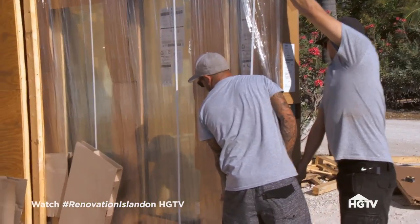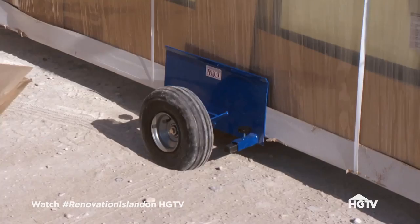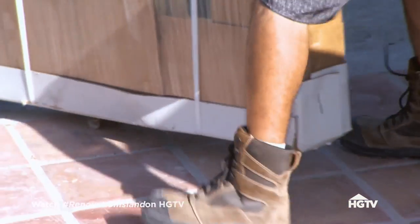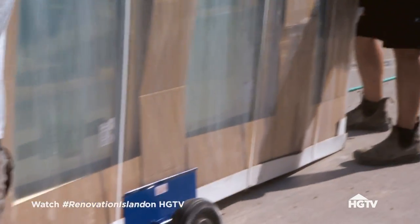One, two, three. Good. Sure that dolly's gonna handle it? Look at the tires, man. Well, it might need some air, but it's working for now. It's all we got. Each of these double doors with the side lights, they're hurricane rated, hurricane glass. They're extremely heavy, I think well over 500 pounds. So they're a struggle to get into place, but they're also gonna protect us from the weather if that ever becomes an issue. Ready? One, two, three.